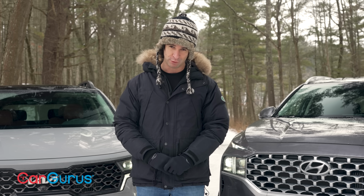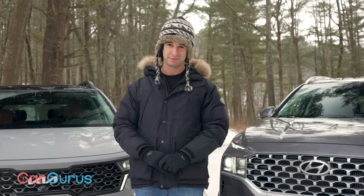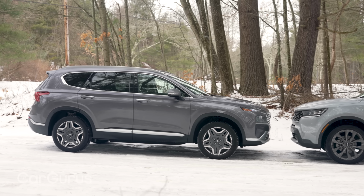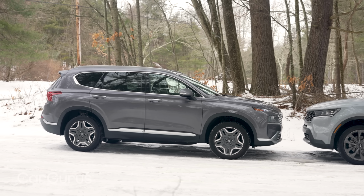Hyundai and Kia don't want you to think they're competing, but they are. And mainly it comes down to two things, a third row of seats and style. Based on looks, I'm choosing the Santa Fe, outside and inside.